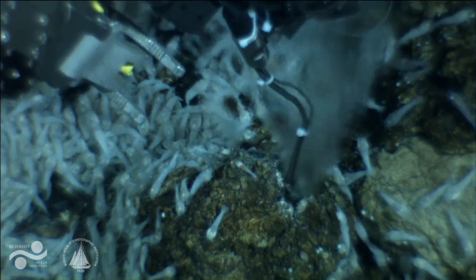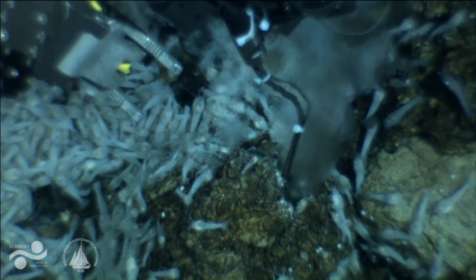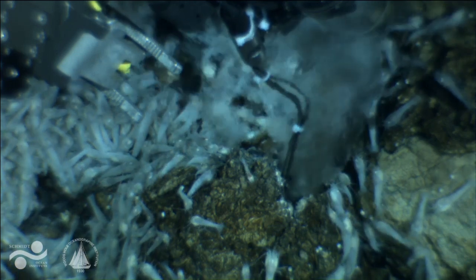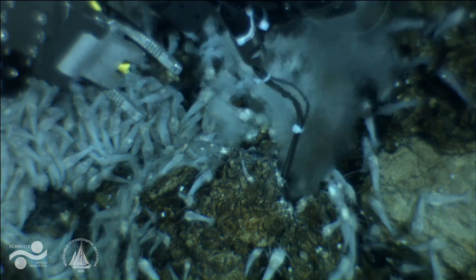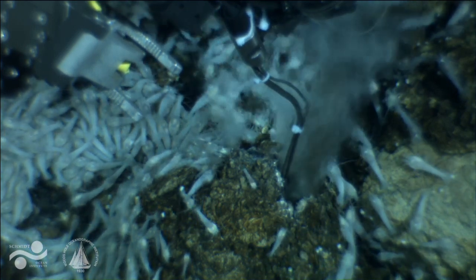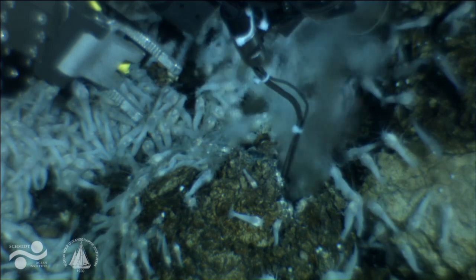A little left, maybe, Casey? 143. Like a real sweet spot. 142. 140. 139. Okay, hold it right there. Holding. Did you say 140? 141. 142. Okay, I'm going to start. Did you start sampling? Okay, here we go. 1406.